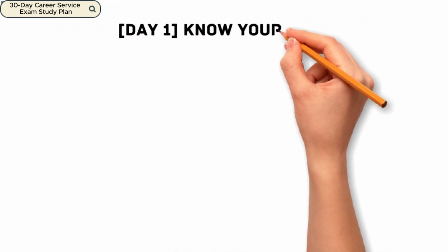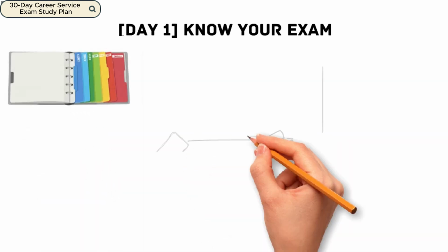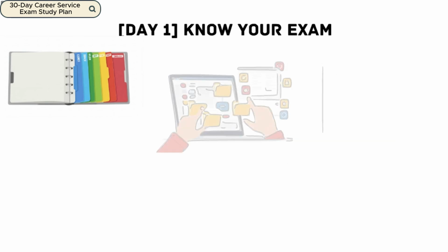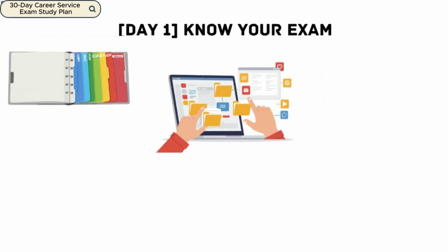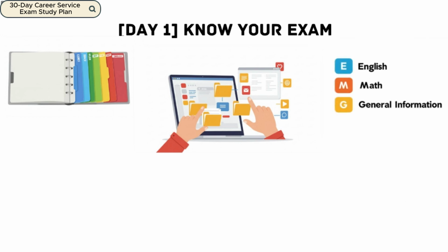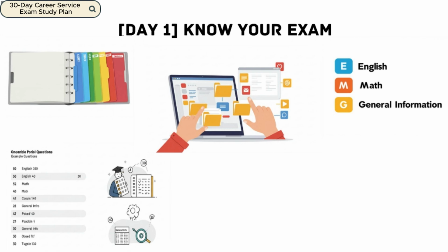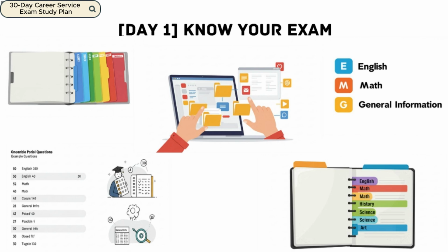The first day is all about exam orientation. Start by downloading the official syllabus and exam guidelines. Understand the subjects covered: English, mathematics, general information, and more. For example, if you see that the exam includes 50 questions on English vocabulary and grammar, 40 on math, and 30 on general info, write this down. Create a study binder with dividers labeled by subject. This organized setup will make your daily study sessions more efficient.